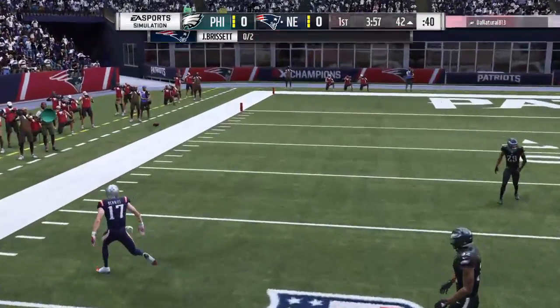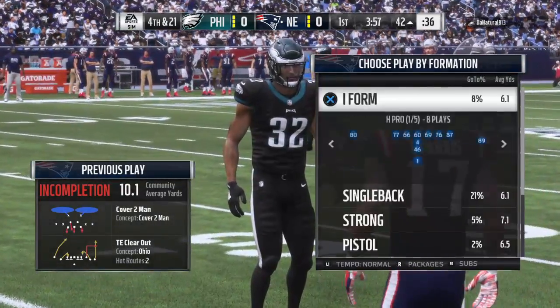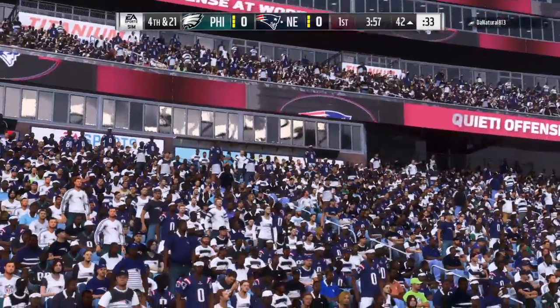Hard throw, incomplete. Had an open man that time, but ended up putting a little too much heat on it, don't you think, partner? Absolutely, just needed a touch more air under it. Instead, he fired an absolute bullet.